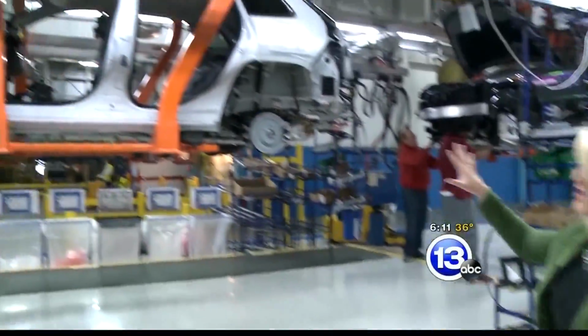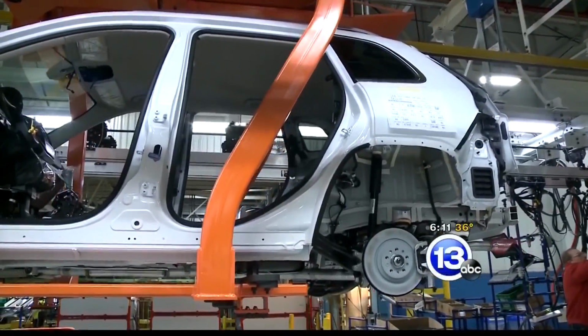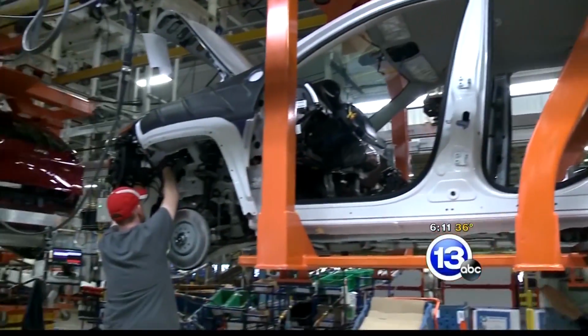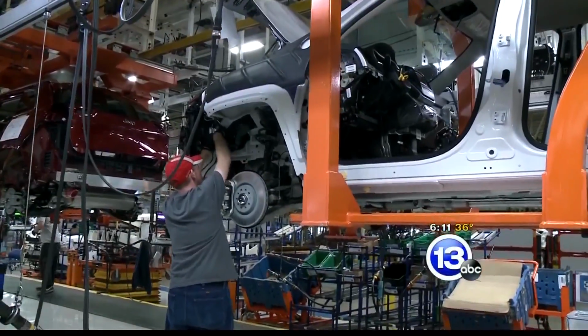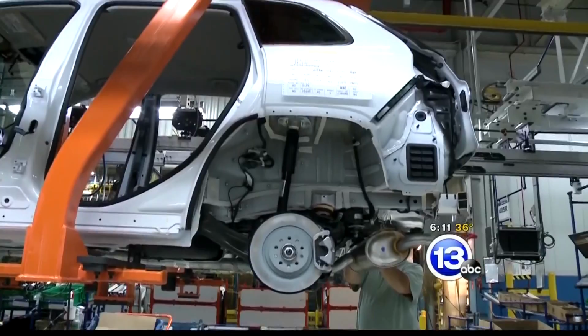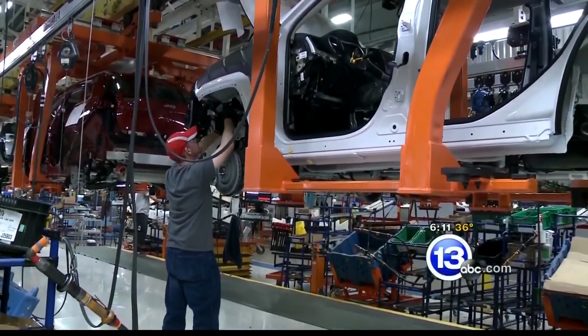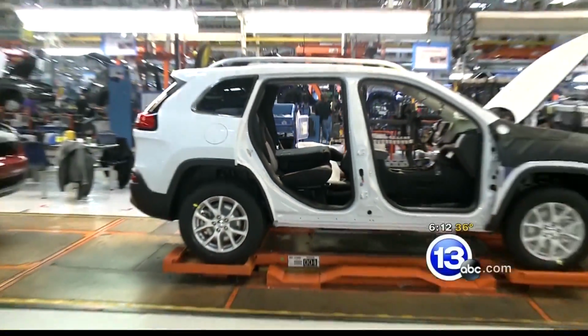So this is it. This is our brand new 13 ABC Action News Jeep Cherokee. It has just passed its first electrical test. It's now having some underbody work done on it, including the installation of heating and cooling hoses. And then from here, it's onto a fluid filling station where they'll put in things like gas and brake fluid. And of course, there are some finishing touches for the inside.